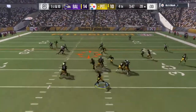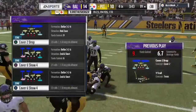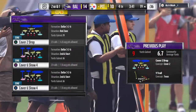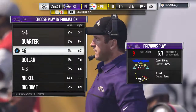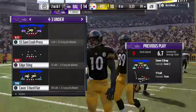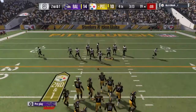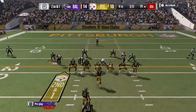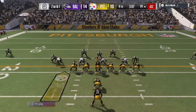On 1st and 10, it's Roethlisberger. And Bryant's got it over the middle. Give him 9 there on the first down completion. That was a nicely run slant route, and what the receiver's trying to do is make the defender think he's going upfield for a deeper route and then breaks it off, usually after about 3 to 4 steps, and cuts towards the middle of the field. And now what he's trying to do is use his body to keep the defender away from the football and give the quarterback a really nice target.